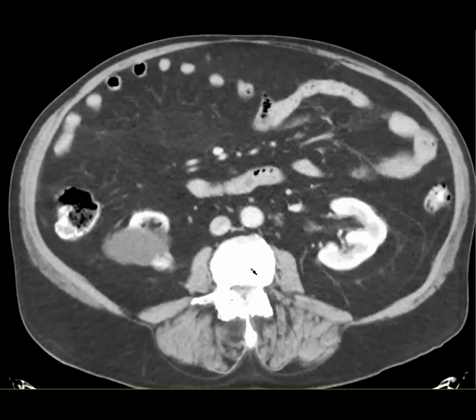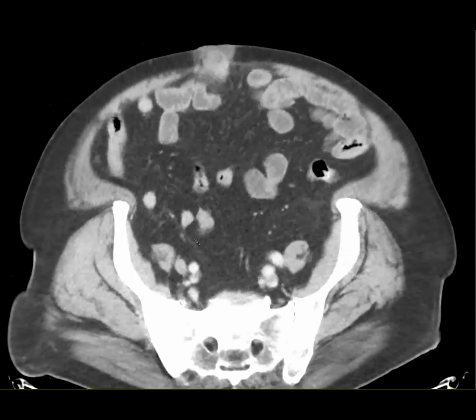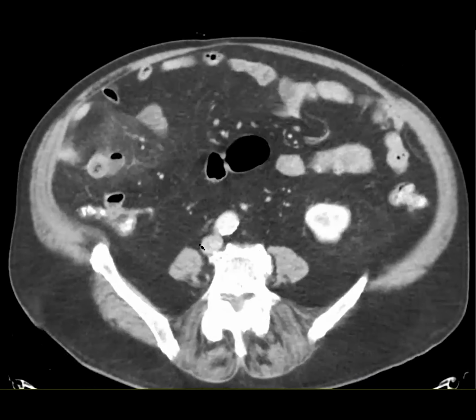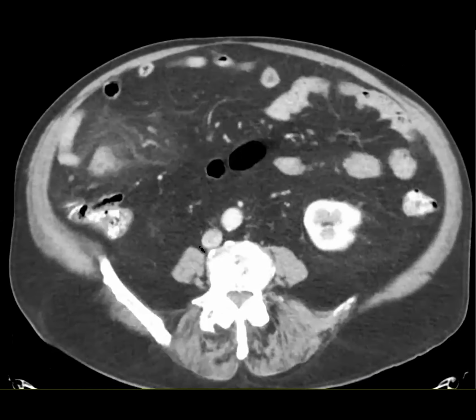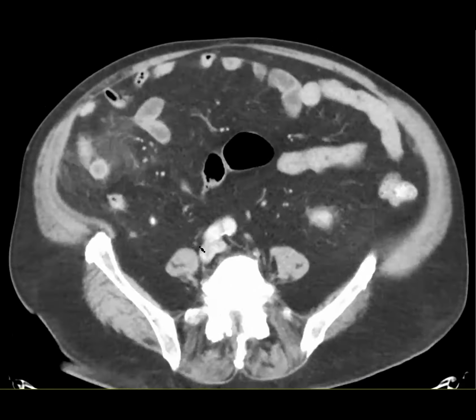Omar gave these to me, so I am sharing them with the world. So the patient had a right lower quadrant pain. And the finding is kind of on this image, but I'll scroll through.